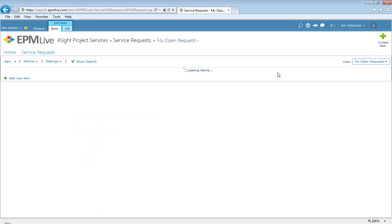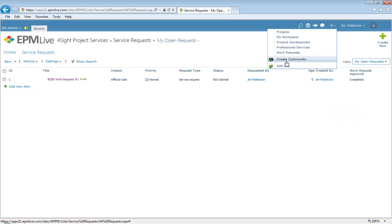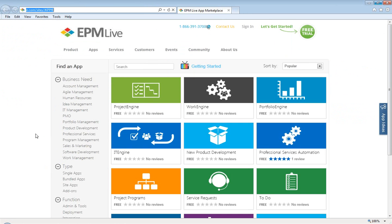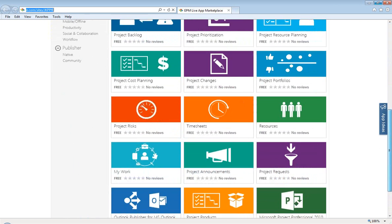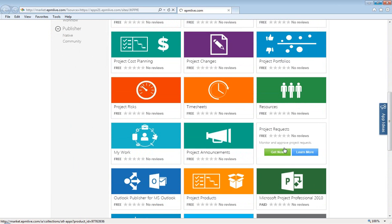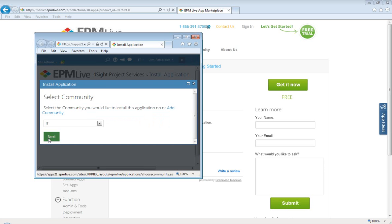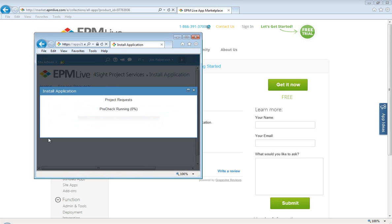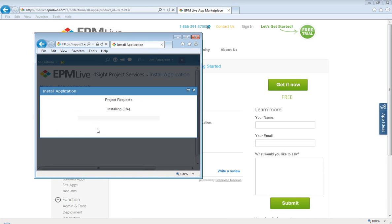On top of that, you get access to different views and reports and capabilities that would be applicable to these particular types of request items. What if I wanted to add something like project requests? I can do that and go into that and say, let me add some project requests in here. I'll add it to the same community. And it says it successfully passed the pre-check. And now if I install it, it should be done here shortly.